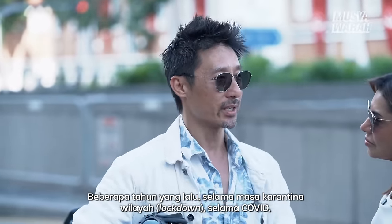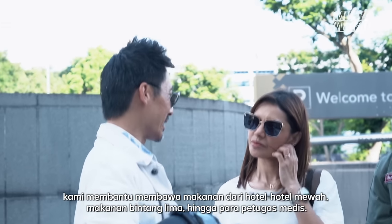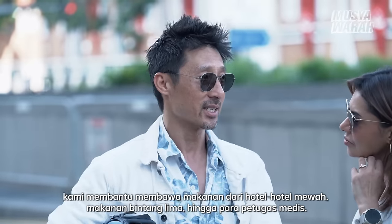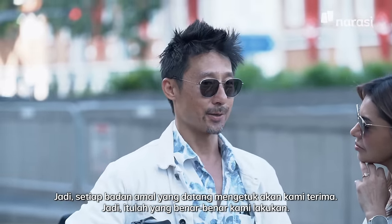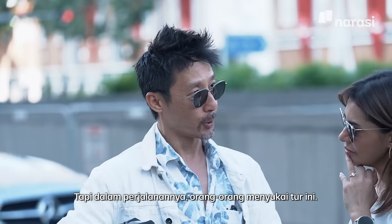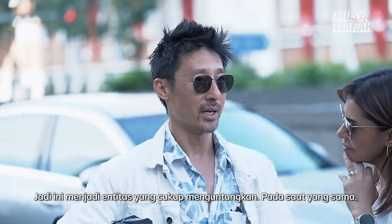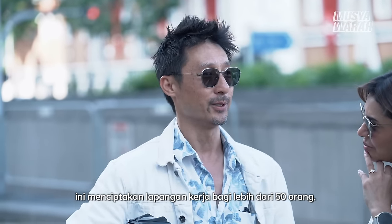During the lockdowns, during COVID, we helped to bring food from luxury hotels, 5-star food to medical frontliners. So any charity that comes knocking, we will do it. So that's really what we do. But along the way, people love the tours. So it's become quite a profitable entity at the same time. It's created jobs for over 50 people.